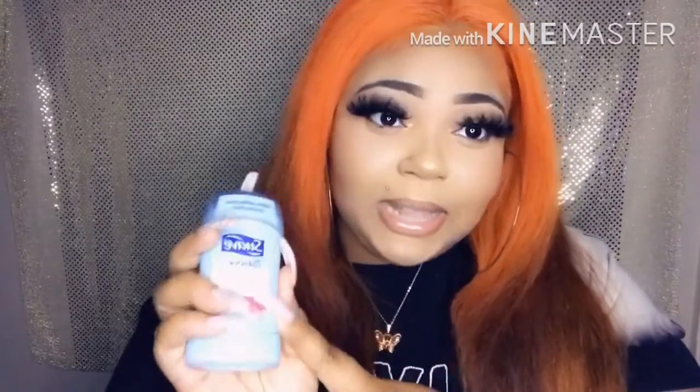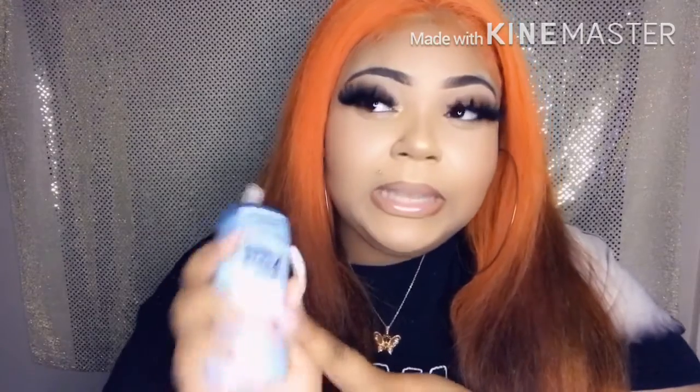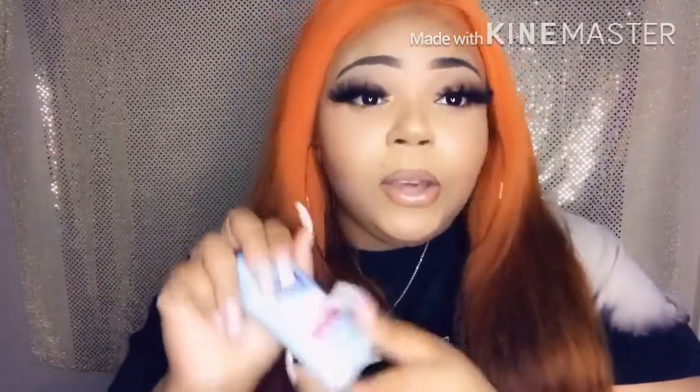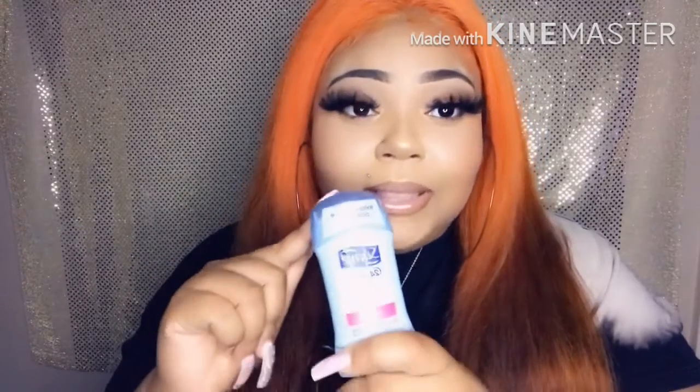So for my underarms, I use this product, but I think this is not the best product to use, because I get little bumps, like lumps, under my arm. It comes down over here, then it goes into my breast sometimes, and it's so irritating. I don't know if it's because of the bra that I wear, or it's the deodorant. I'm not sure, but this is the type of deodorant that I use, and I'm thinking about changing it.